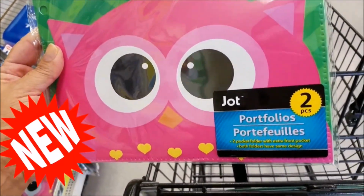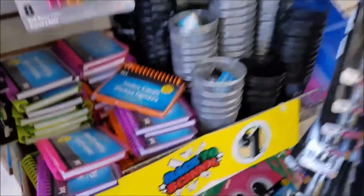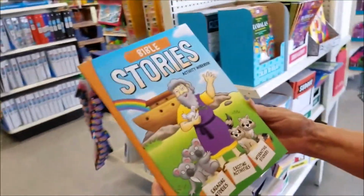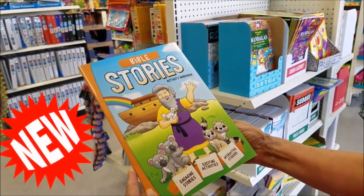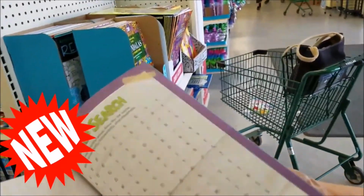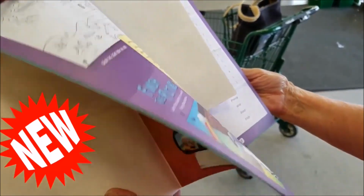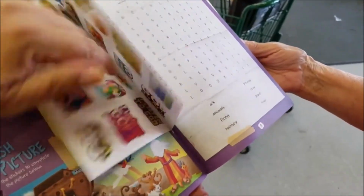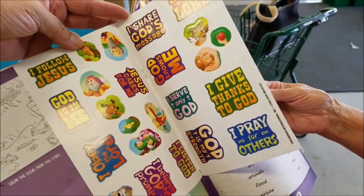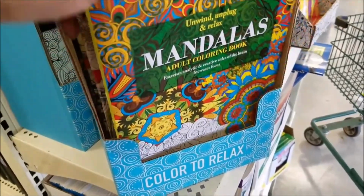So cute. You get 2 portfolios. It's a Jot brand. And they have all those little things down there at the bottom. This one has a Bible story. These adult coloring books over here, and they have really good selections.